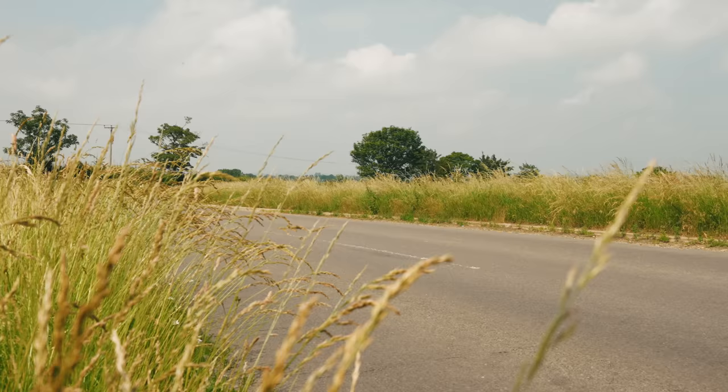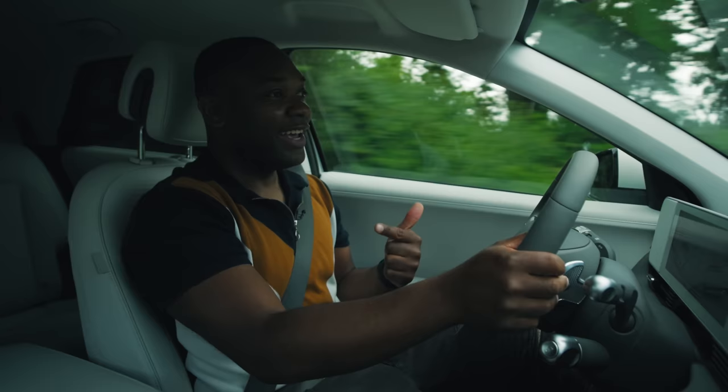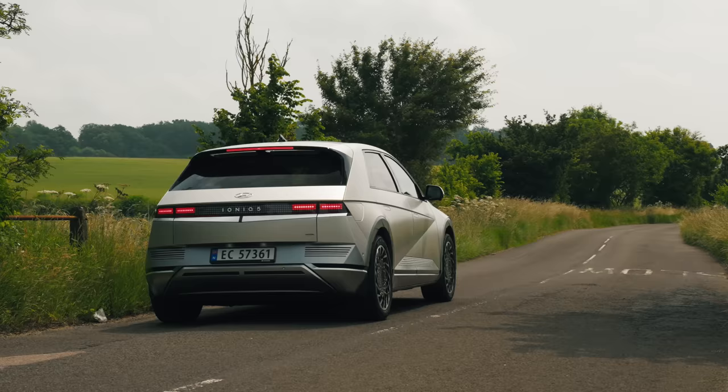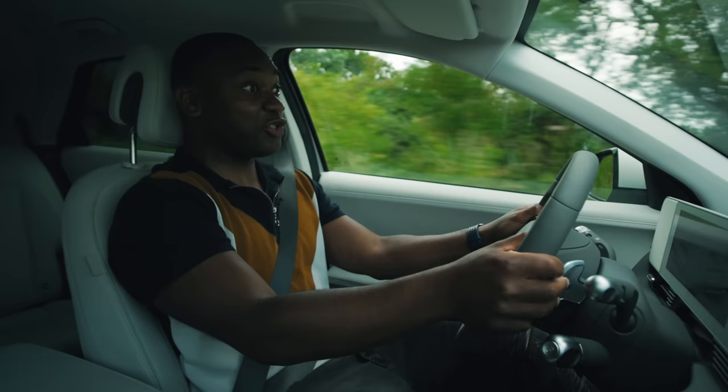In terms of raw performance, it's really good as well. This is the top model, the all-wheel drive version, and Hyundai say it'll do 0 to 62 in 5.2 seconds, which I think we should probably try and verify actually. So let me pull to a stop. There's no fancy launch control in this. You literally stop, mash the pedal, release. Oh, she's quick. That is quick.